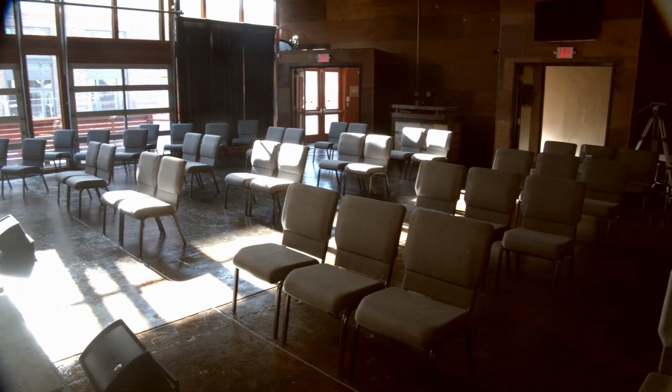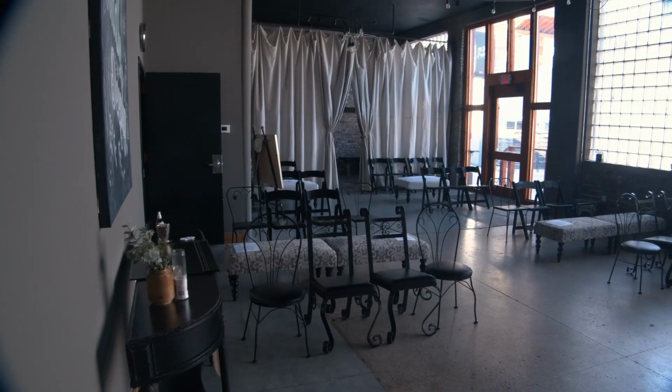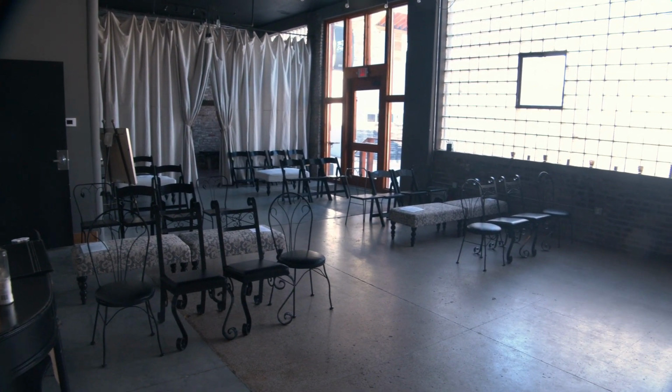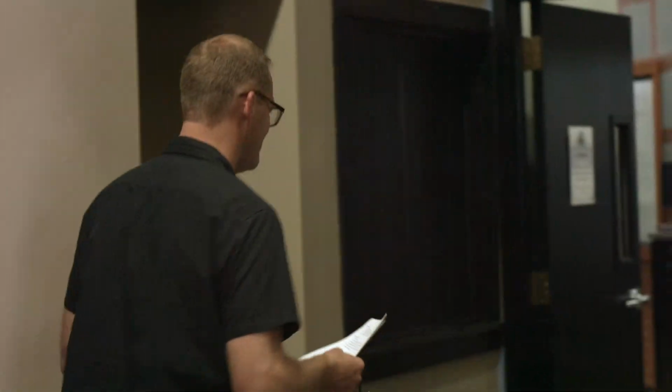Once the auditorium is filled up, if it is too full for your liking, you could ask a First Impressions team member and they can take you to one of our overflow rooms. There will be a live stream in there and a pastor in each room, and each of the chairs in these rooms are socially distanced as well.